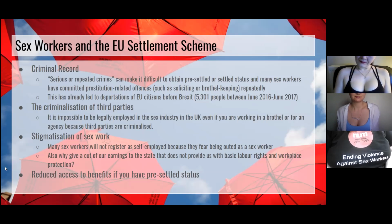elements that come into play are the criminalisation of third parties. So because it is illegal in the UK to be running a brothel or an agency, it is therefore impossible to be legally employed by these agencies or brothels because they are criminalised. You cannot legally work for something that is illegal, which also makes it very difficult if you're relying on documentation from your employer to prove that you have been resident in the UK.